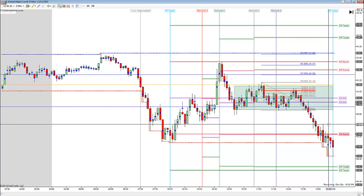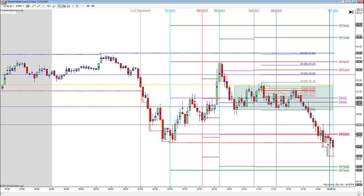But in the end, if you do all the math and you add up where it is that I got in and where the final one went off, it's well over 400 ticks. It's a $4,000 move for us here. The trade does last for just over an hour and 15 minutes.